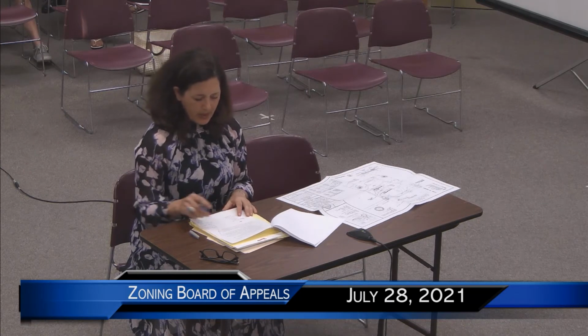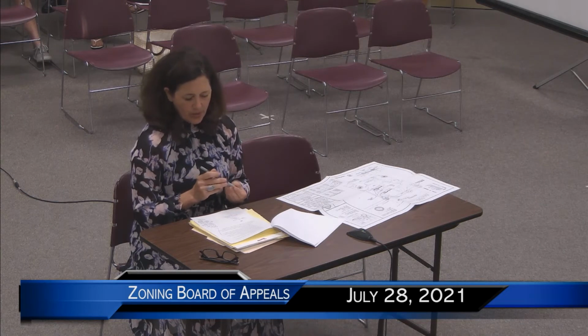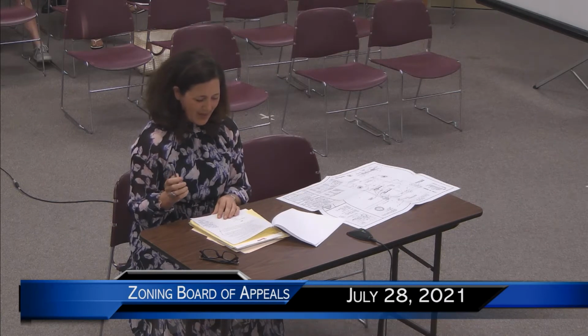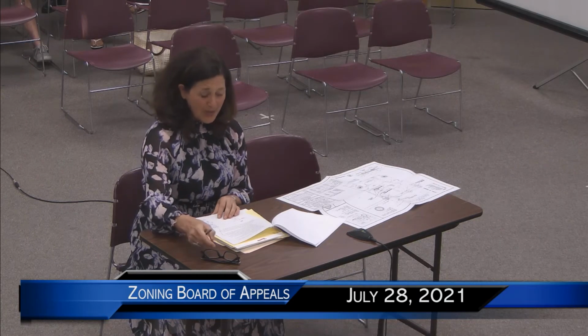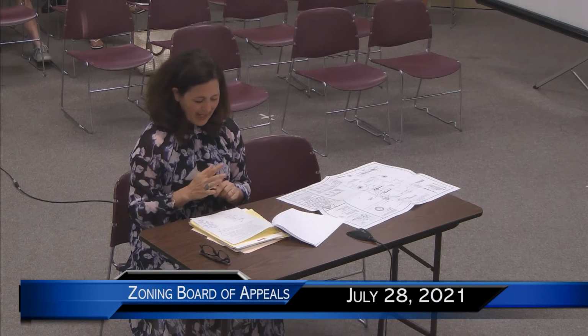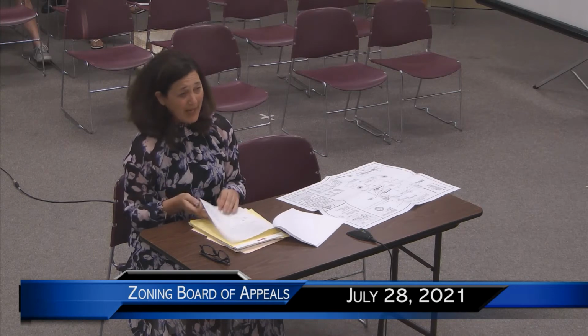The proposal will not create any nuisance, hazard, or congestion, or any harm to the neighborhood, nor adversely affect the public health, safety, or convenience, or general welfare of the town. And for all of these reasons, the applicants respectfully request the board to make a finding that the proposal will not be substantially more detrimental to the neighborhood and grant a special permit allowing the project to be completed as shown on the plans. At this point, I'd be happy to answer questions.